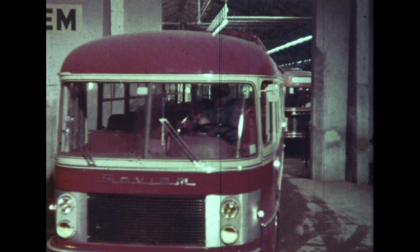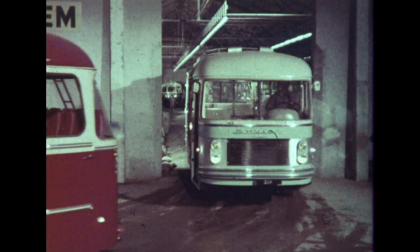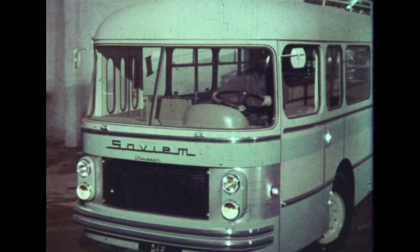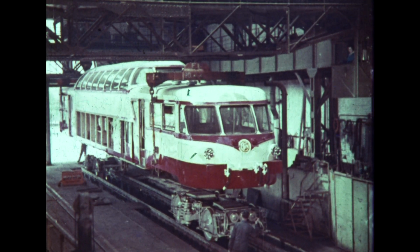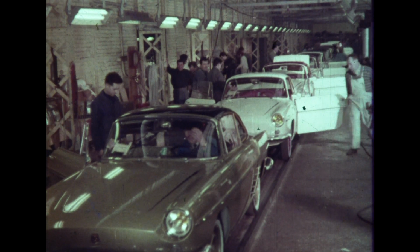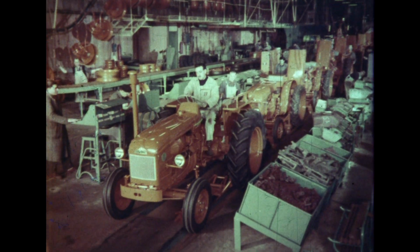5:30 p.m. According to schedule, the buses leave the Annonay plant. The panoramic railway coach, completed according to schedule, is placed on its bogies. At Creil, the last but one Floride of the day nears the end of the assembly line. The last tractor leaves the Le Mans works.